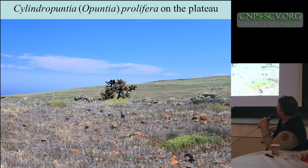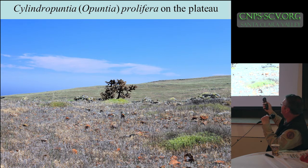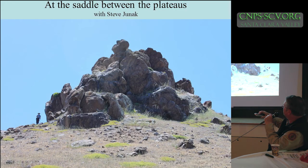One of the only things we found that was really different was this one Cylindropuntia prolifera, which I remember from my trip to, or several trips to San Clemente Island. It's the dominant plant at the south end of that island, and it's a plant I hate because of my experiences there. But this was the only one that we found on the island. And it's right on the cliff edge. I'm sure that there will be bazillions more in the future.